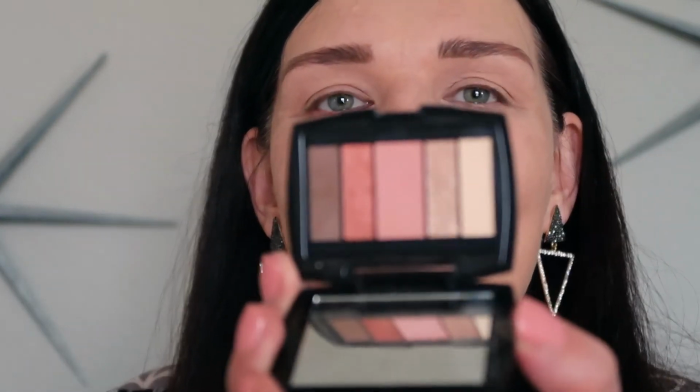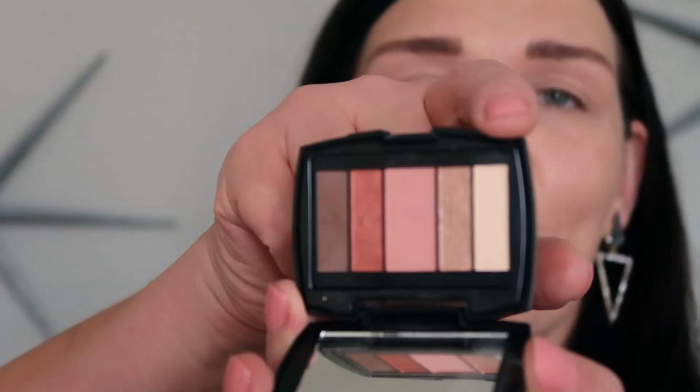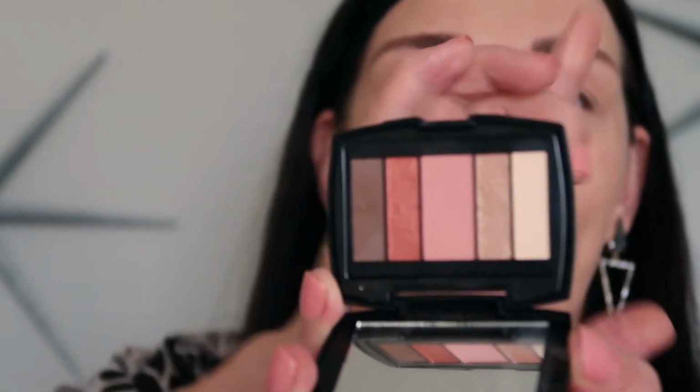Now we're going to use the first color, and it's going to be a matte color. And we're going to apply it on my entire eyelid with a big blush brush from Lancome, number 17 blending brush. Again, we're going to apply it on my entire eyelid.